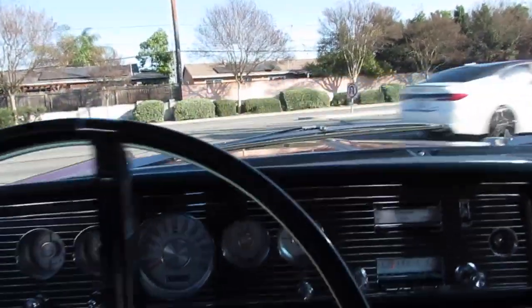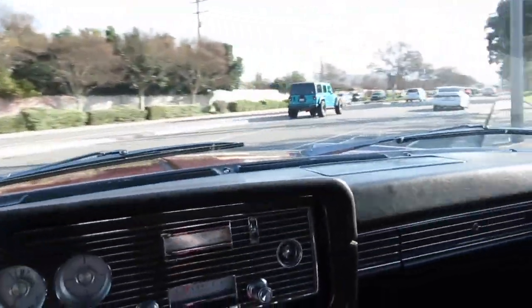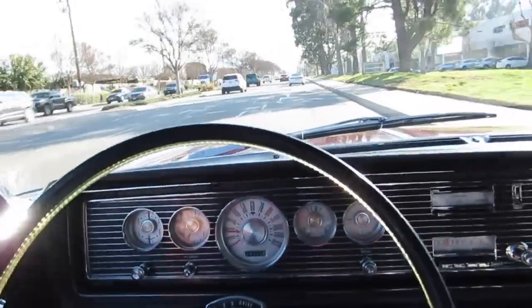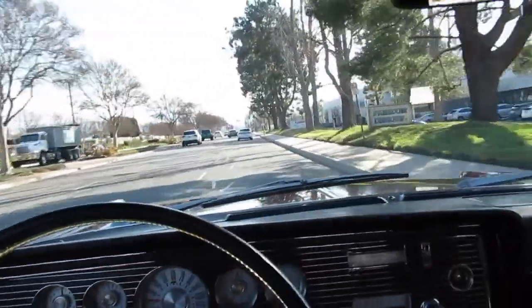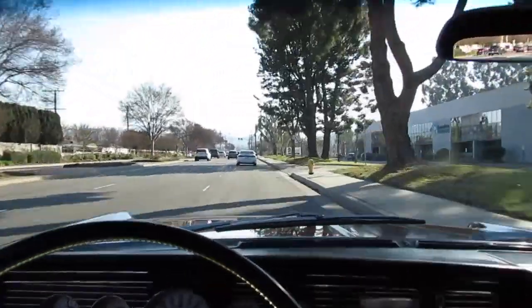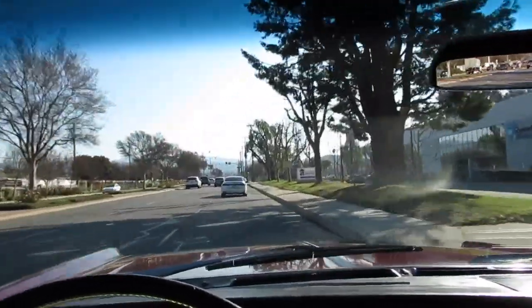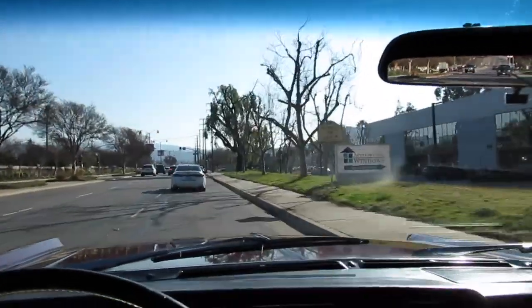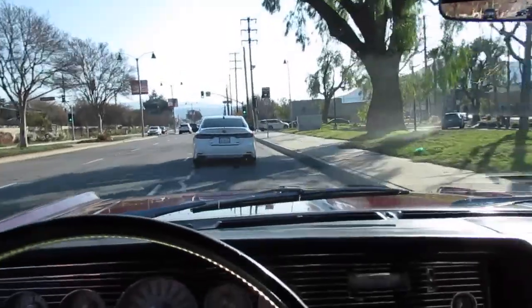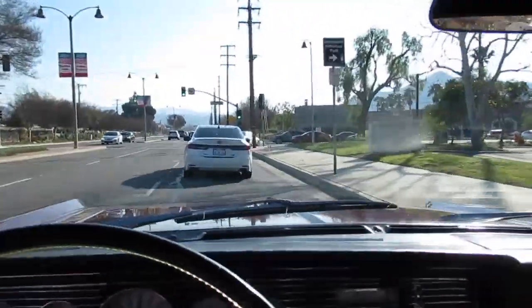A little busy here on a Saturday. But they steer real nice. It stops good. Recently had some new shocks put on it. You know, just regular routine maintenance. Runs on regular gas. Not too much to deal with. But what we're going to do is go around the corner up here and take some more pictures and a little video. Show you some more of the car.